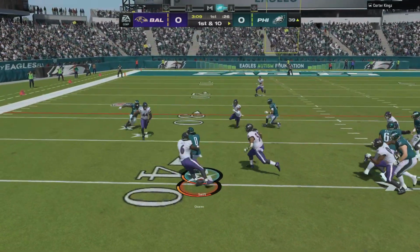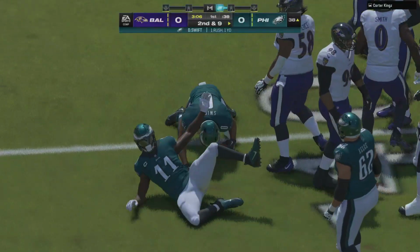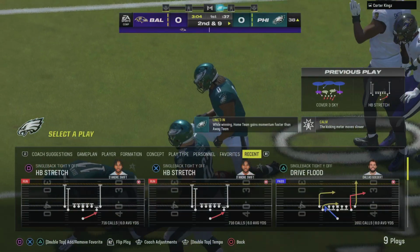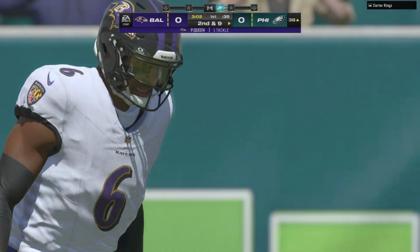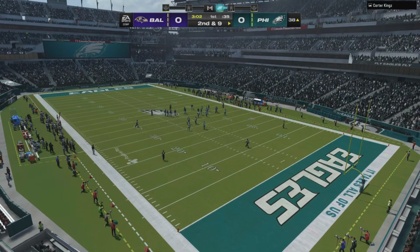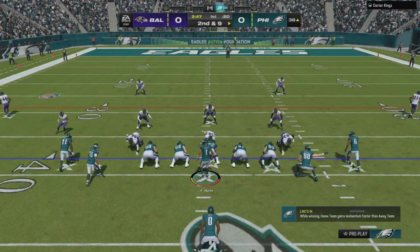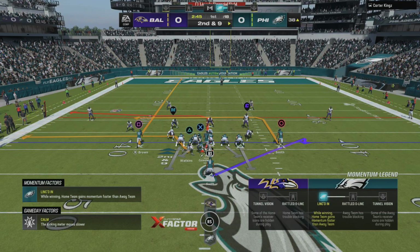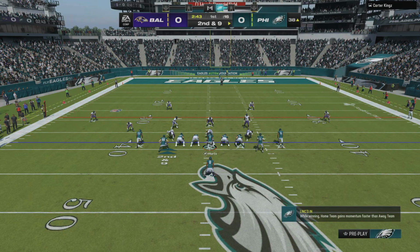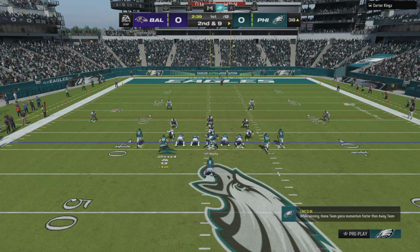Here's a handoff to Swift running left, and they will only muster a yard here to the 38. No doubt about it, a really nice job there by the defense, not allowing him to get to the perimeter. But that means your defensive ends, your outside linebackers, the guys that you pay big money to sack the quarterback, they also have to have interest in the running game as well. And they did a nice job there of holding the point of attack and not giving ground.